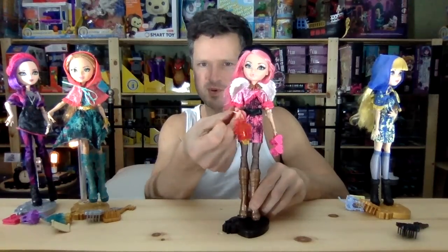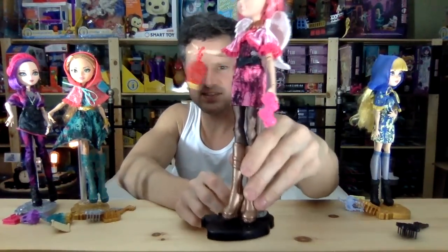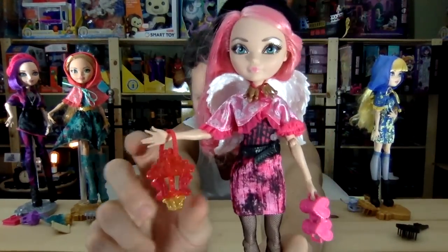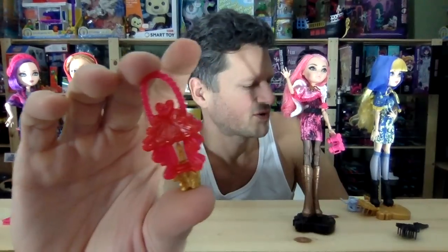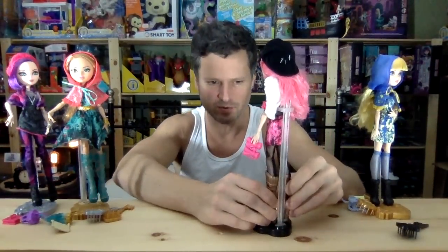And then we have Cupid. Oh, I like how her lantern is a little more contrasty. When I have the light shining through it, it's pretty amazing. It's a brighter pink, and I do like that it clashes a little bit. Pretty cool, and it's pretty awesome that they sculpted each one separately for the individual doll.